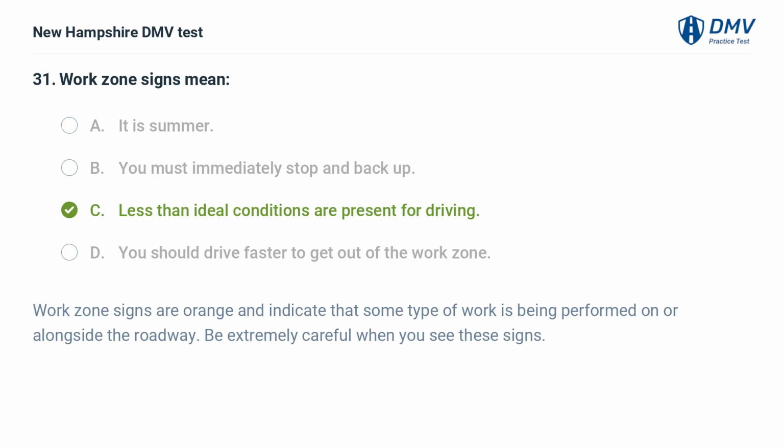C. Less than ideal conditions are present for driving. Work zone signs are orange and indicate that some type of work is being performed on or alongside the roadway. Be extremely careful when you see these signs.